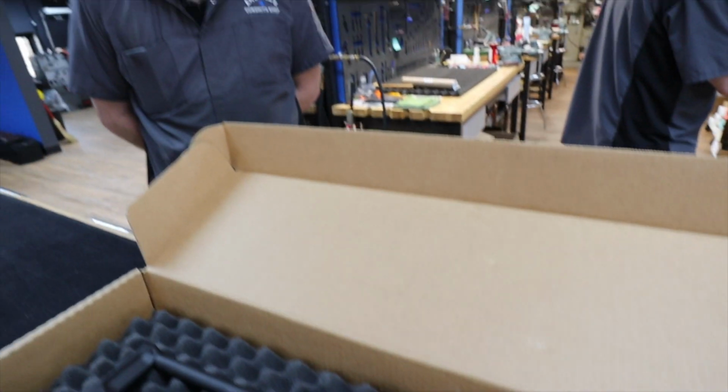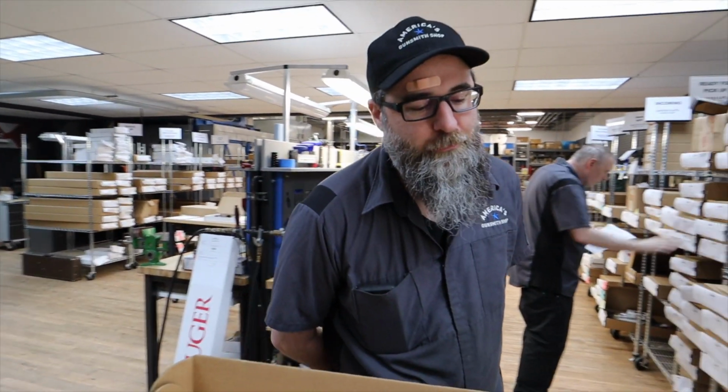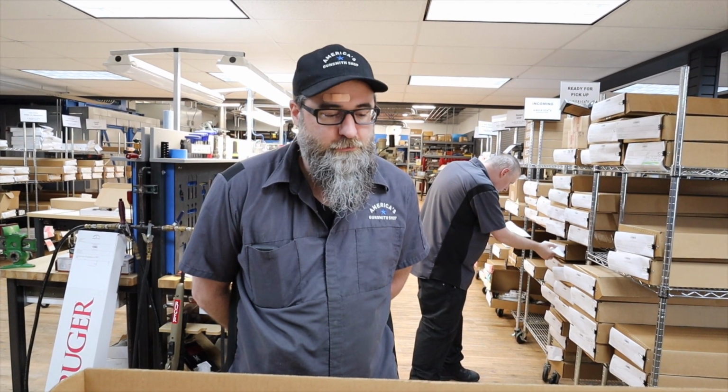Now, how were the rivets that came with the kit? Because I didn't even really look to see. They worked out good. Everything worked out good. It took me a little over a day to get it all built. And then I test fired it, and it functioned great.